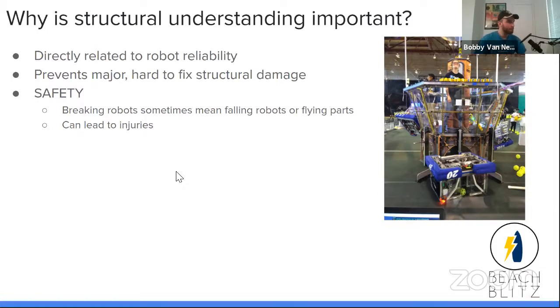But I've certainly seen robot structures fail to a point where they've got to rig together some scrap pieces of metal, and it's never really the same after that. So if you design it up front for your robot to handle those loads, and your structure is up to the task, it can make for a much more reliable robot.